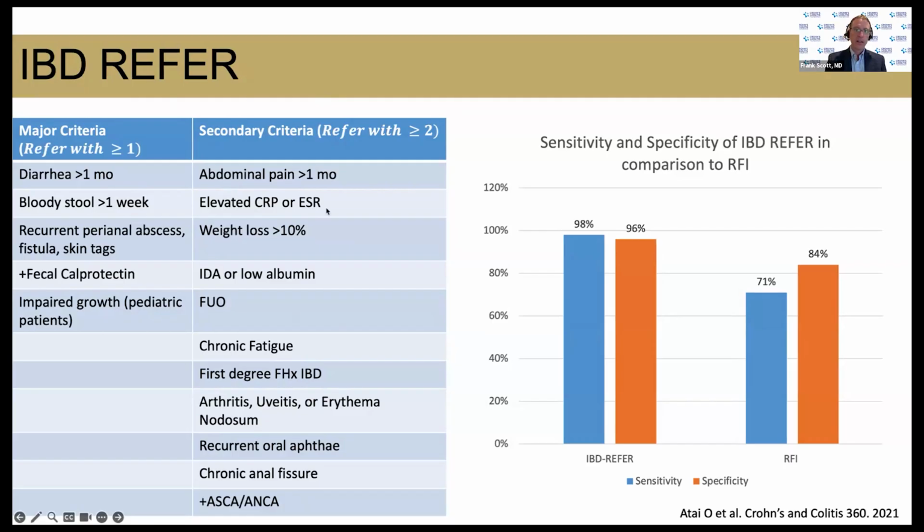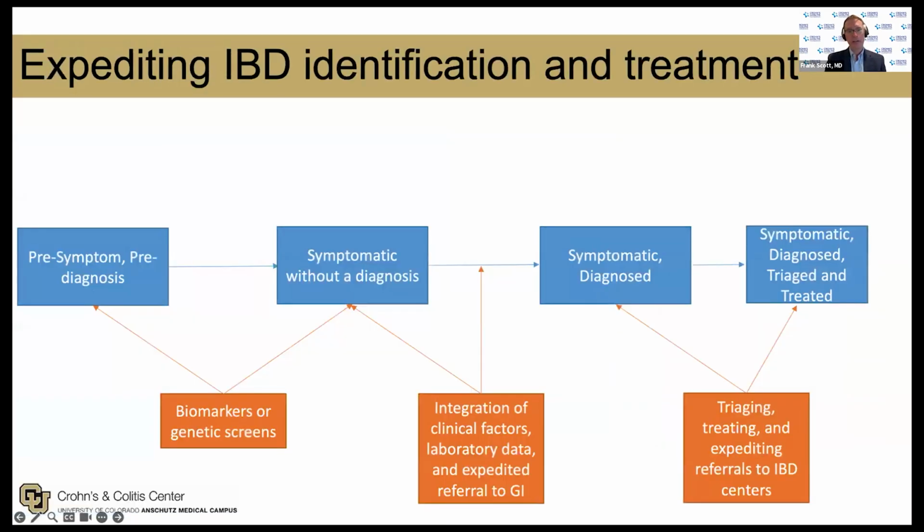or ESR. And you see here on the left side with these histograms, had sensitivity and specificity with laboratory parameters for major or 2 minor criteria of greater than 95%. So doing a really good job of identifying individuals who potentially could have inflammatory bowel disease for referral. So these are, like I said, 2 systems that could be used to identify and triage individuals who are at risk for developing IBD. But what about our patients who have IBD already?